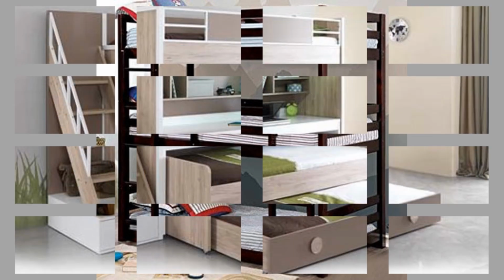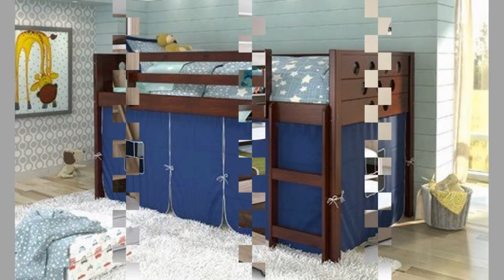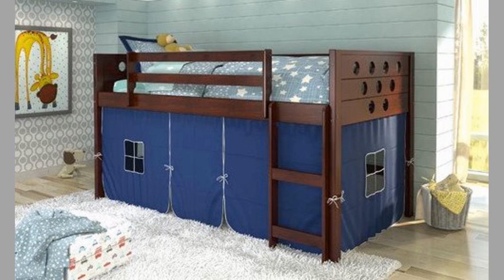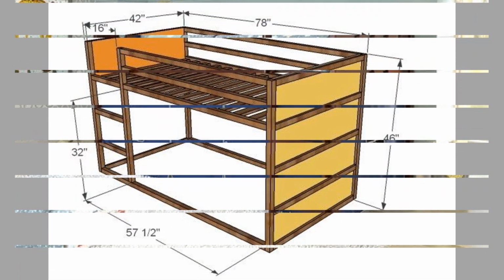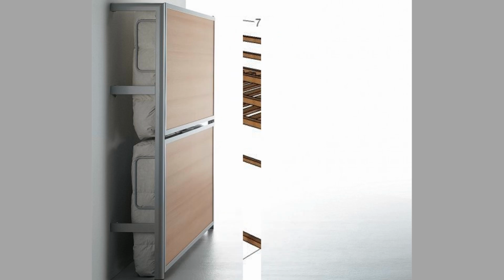The presence of a bunk bed can also encourage children to establish healthy habits regarding cleanliness. They may be prompted to make their beds each morning and keep their sleeping area clutter-free, fostering a sense of responsibility and discipline. Bunk beds can serve as unique focal points in a room, drawing attention and adding character to the space.